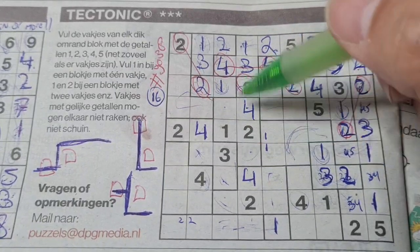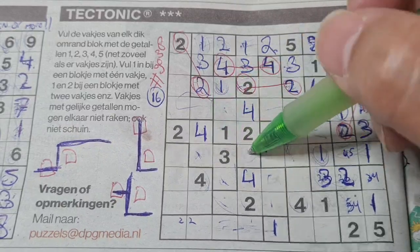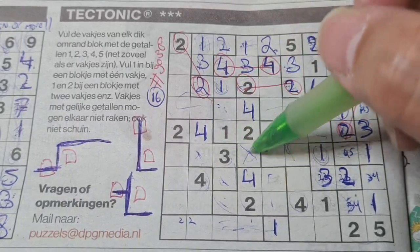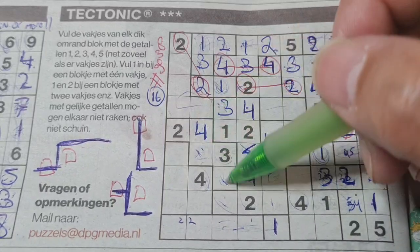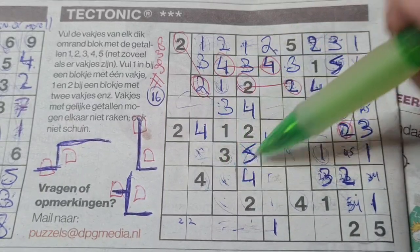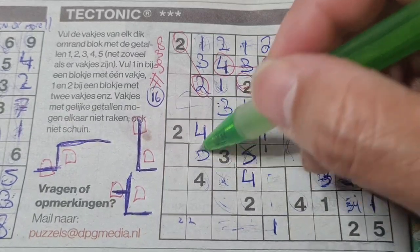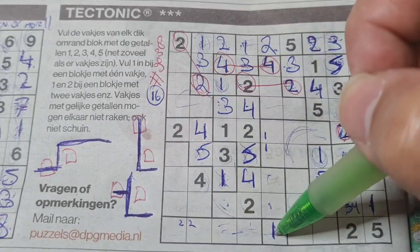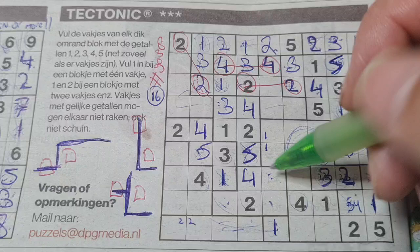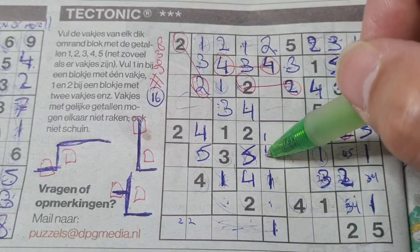Supposed to be here. 2 numbers left in this area for numbers 3 and the 5. We have a 3 there, no 3 there. 3 should be here, and the 5 goes there. 2 numbers left in this W area shape for numbers 1 and the 5. We have a 5 there, no 5 there. 5 should be here, and a 1 goes there. This box can be a 1. That box can be a 1. So 1 box left for the 1 in this area, supposed to be here. Mark those 2 boxes earlier with a 1.